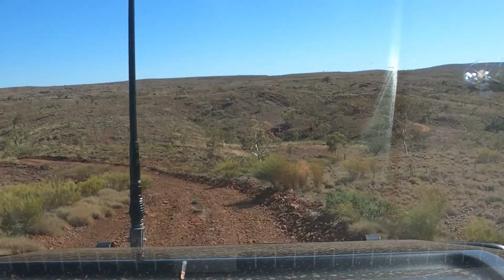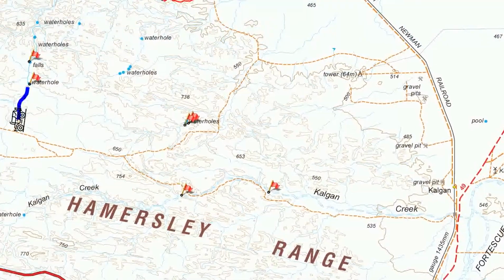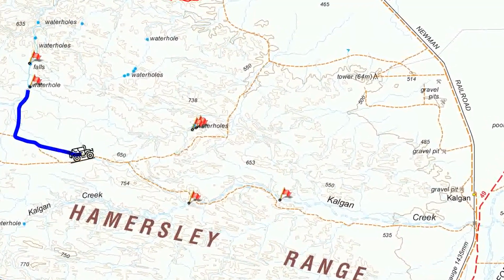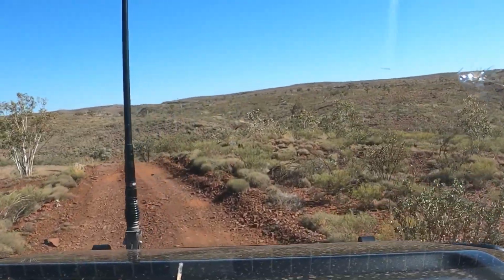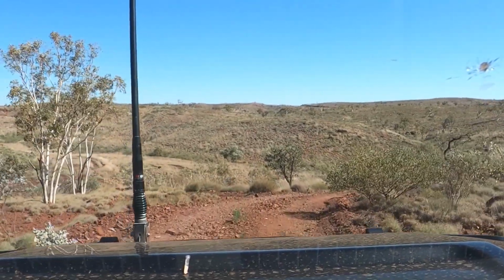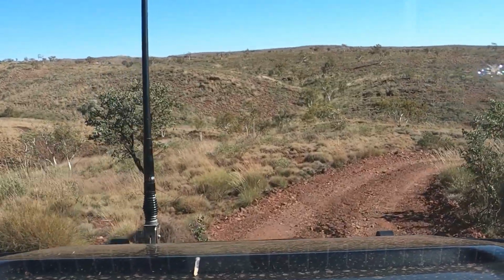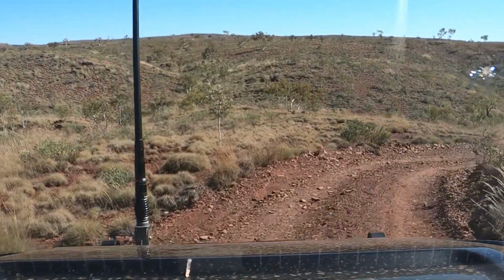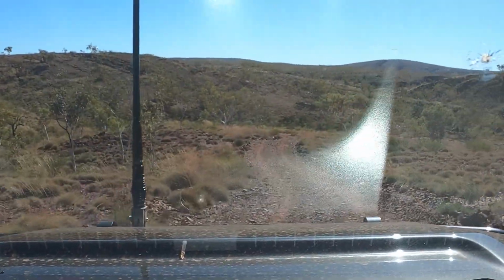On our way to Three Pools, we saw a little track that went off to the left to a place called Thunder Gorge. So that was not detailed or marked at the Newman Visitor Center. So we've poked our nose down this Thunder Gorge track and we're going to see what we can see. It's only a short distance, about 2 kilometers off the main track, and so far it's in really good condition.